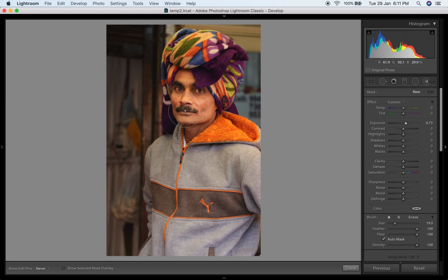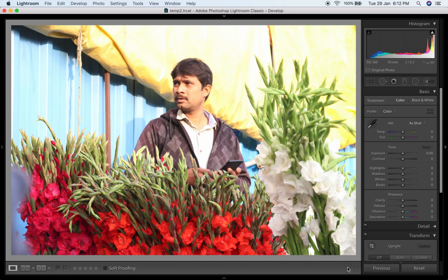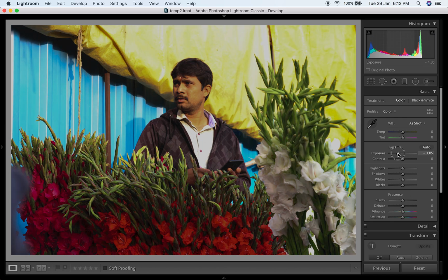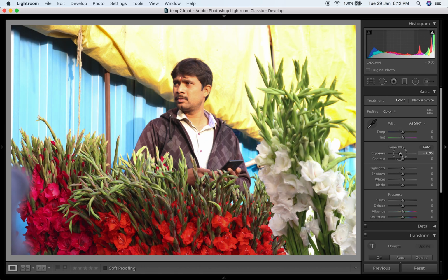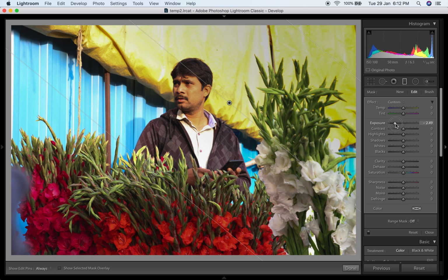This is a JPEG file, but I'm not really able to see a lot of change in the picture. Okay, it's a little overexposed. You see, this picture is a little overexposed. So maybe here I would use this. You have a lot of tools in Lightroom which we can use to do some basic editing to the picture. So we'll just reduce this part.